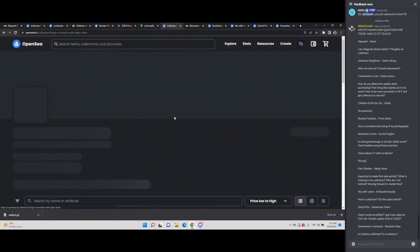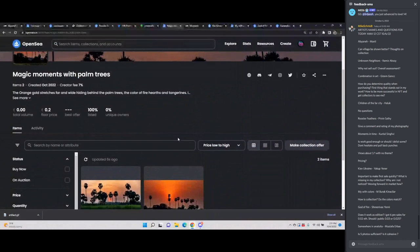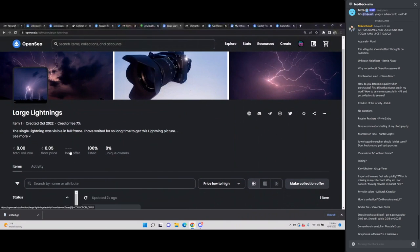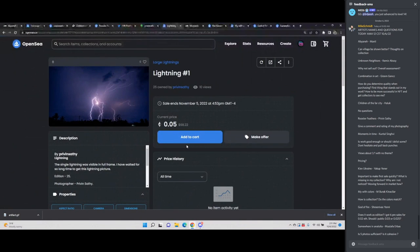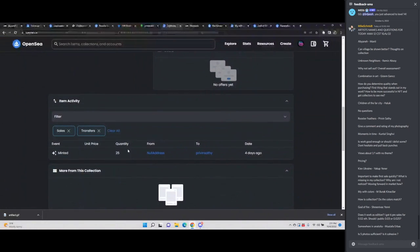So Magic Moments with Palm Trees, and floor price is 0.2, but with no activity, no sales, and a large lightnings, and also no sales. And this is 0.0. Okay, so is this an addition? 25 additions, and activity none sold.